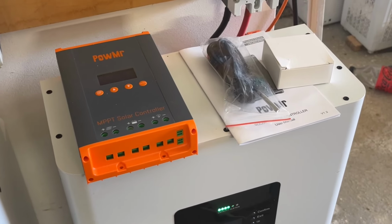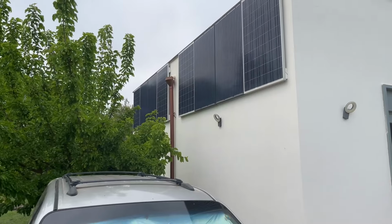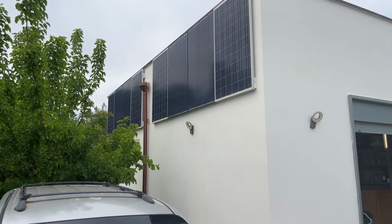I've also yet to install the new charge controller for the panels that I've got vertically on the back of the garage. We really don't need them during summer, but I'll make sure I get those installed for winter time so we can take advantage of the sun that's really, really close to the horizon.